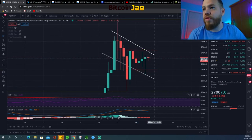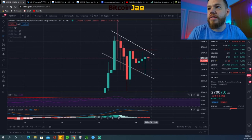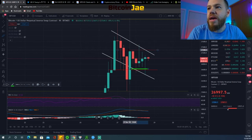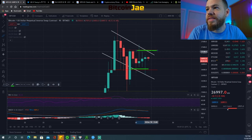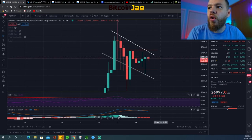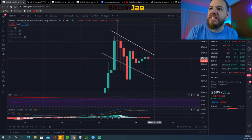As long as we trade within this range, we're looking to buy as close to down here as possible anytime the price reaches this level, and then sell anytime the price reaches that level. So that's right around that 27,200 level. This is right around that 26,600 level, right? 27,000 is a nice whole number, so I like to use that as scalps.